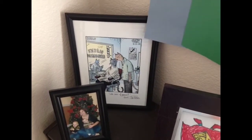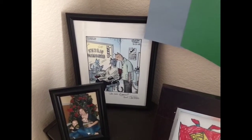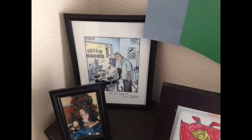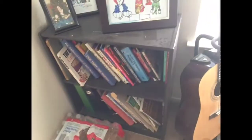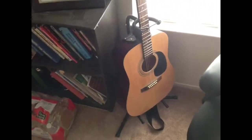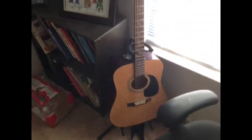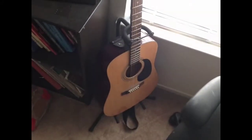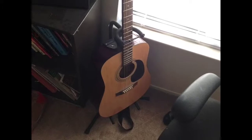This is my favorite cartoonist. He signed this, and it's from Bizarro Comics. Check that out. Bookshelf, lots of great books there. A guitar. I'm hoping to get a ukulele soon because I'd really like to learn, because it's a lot easier to play and more mobile, and you can't go wrong there.